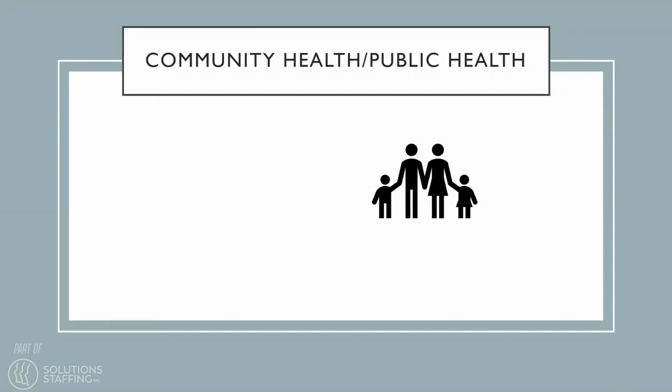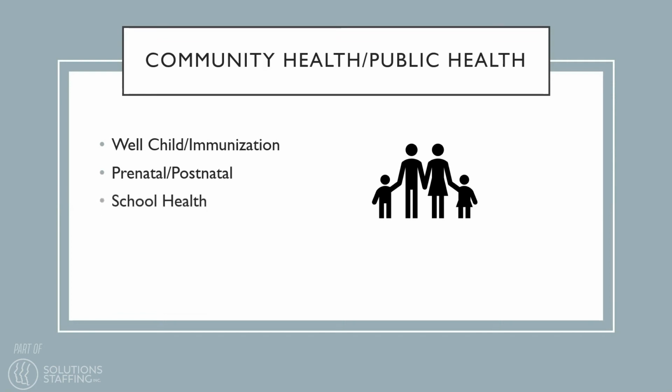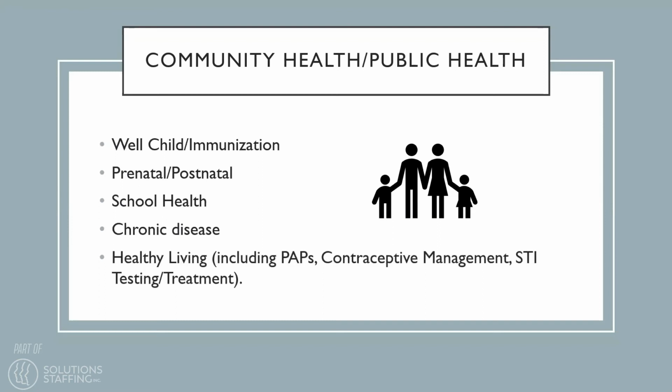So with the community and public health programming, this involves well-child exams and immunization clinics, prenatal and postnatal care, school health programming. You might be going into the schools and doing sex education, immunization clinics. We run chronic disease programs, so this would be things like diabetes, hypertension, rheumatoid arthritis, and healthy living programs including PAP testing, contraceptive management, and STI testing and treatment.